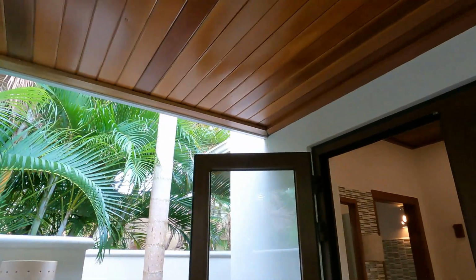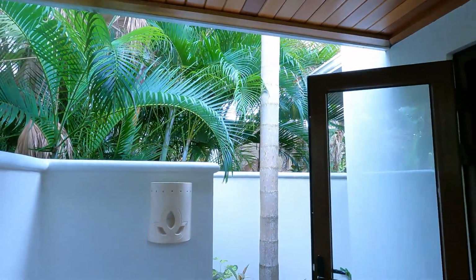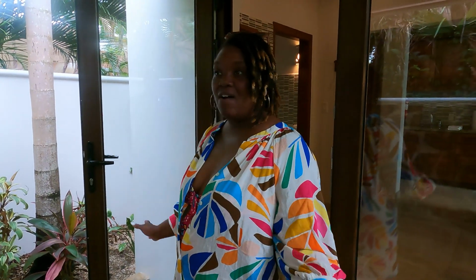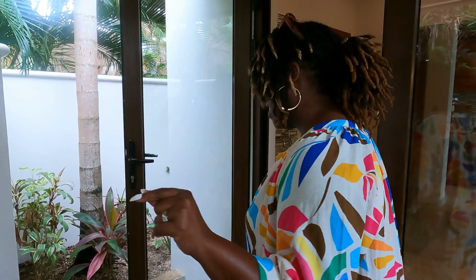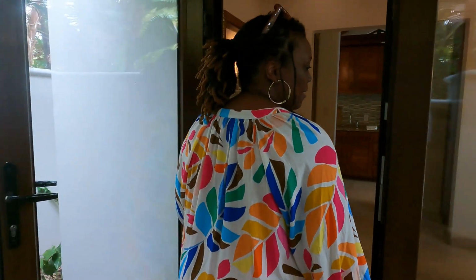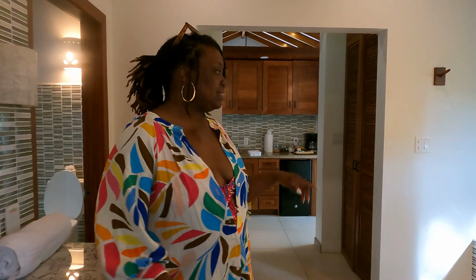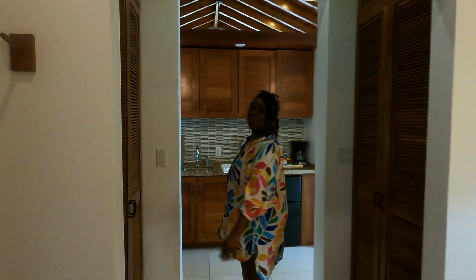But this place, when it's lit at night, it's like a little sanctuary. So if you wanted to come out and do an outside shower, if you've been spending some time on the beach and you want to come and rinse off, or you just want to have some quality time with yourself or your significant other, you have a private place to do so out here. And this is really, really nice. This has been one of our favorite spots to enjoy. We haven't taken a shower yet, but the plan is to utilize this space out there. It's definitely a part of what caught our eye about the space.